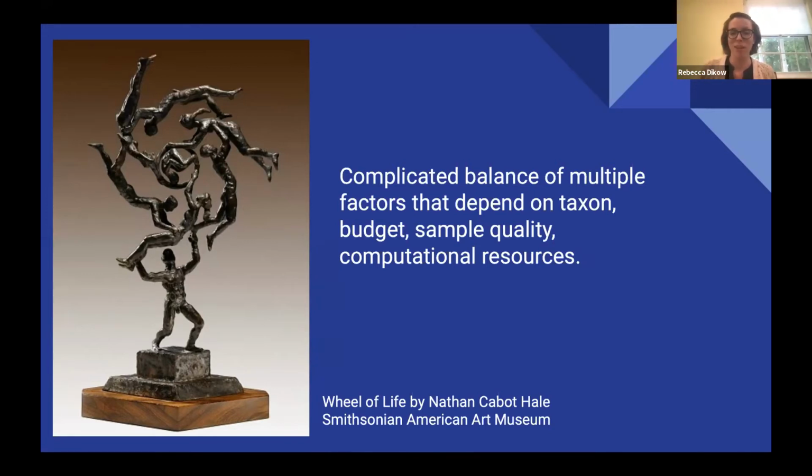What's your budget? What kind of sample quality do you have? Are these museum collections? Are they freshly collected tissues? Are they really, really tiny insects where you won't be able to get a huge amount of DNA? And what are the computational resources?